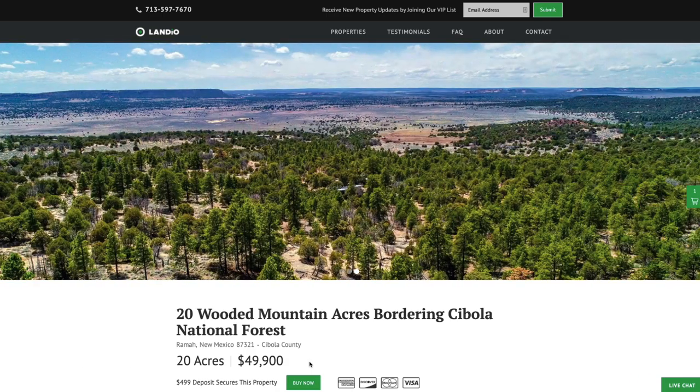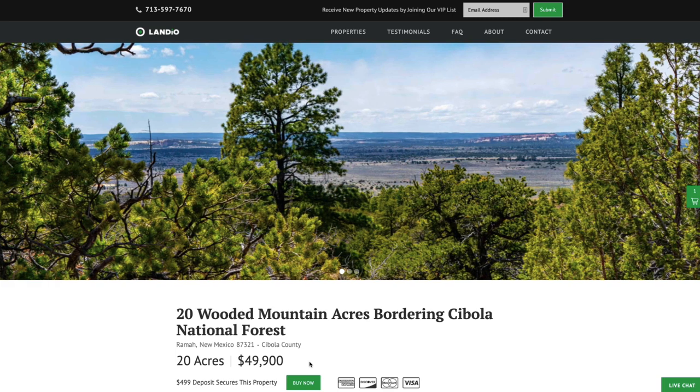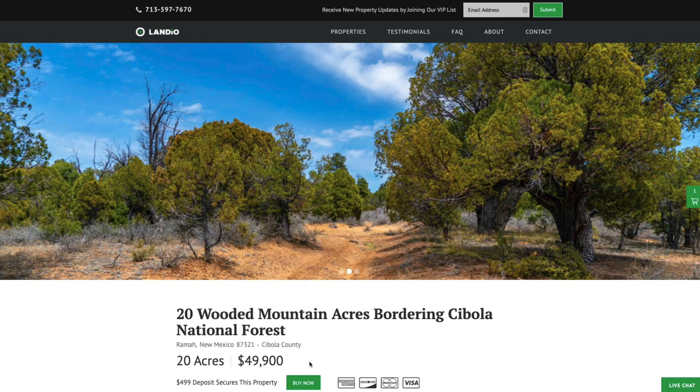Again, only one person can place a deposit on a property. So if you're looking at the property and the buy now button is gray and says out of stock, that means somebody else has already placed a deposit.